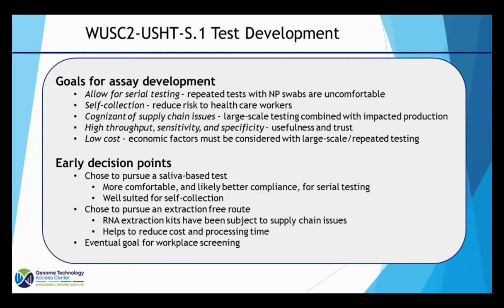Based on that starting premise, we first established a set of goals that we sought to achieve in the process of getting to an assay that we thought could address a number of these issues. First, we were interested in something that would allow for serial testing, meaning repeated tests with something other than NP swabs, as we know those are very uncomfortable. Self-collection was something that we thought would be advantageous because we obviously would like to reduce the risk to healthcare workers. We were cognizant of supply chain issues.